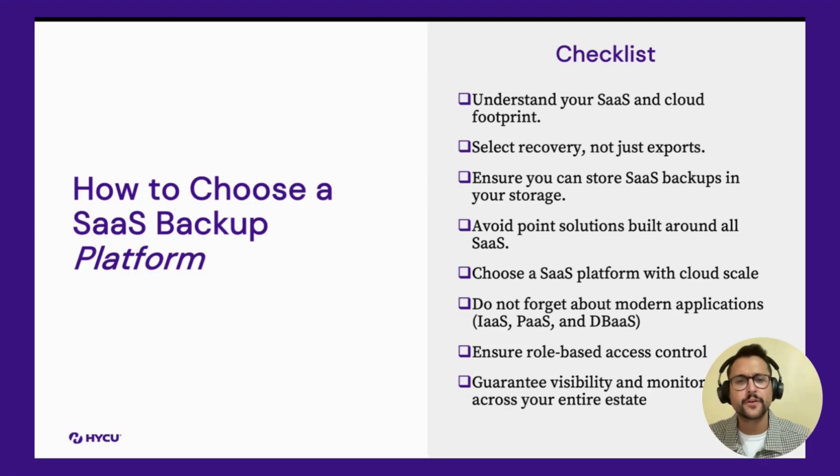But you also want to make sure that you're not simply selecting a point solution out there for one specific SaaS. Oh, I would like to protect my Jira. Let me use this specific Jira tool. Oh, for Okta, let's use this Okta tool. For M365, let's use this M365 tool. No, because you will end up with dozens of backup tools. And that alone already is a massive threat to your organization. You want consolidation, you want unification, you want to protect everything using a platform without sacrificing recovery options as well.